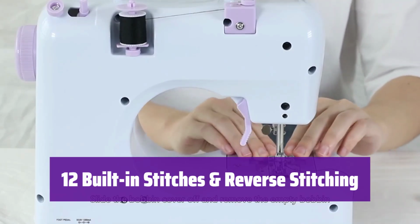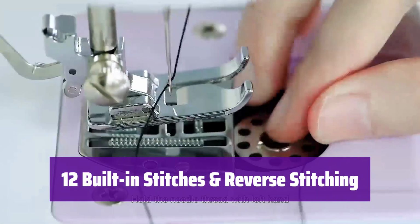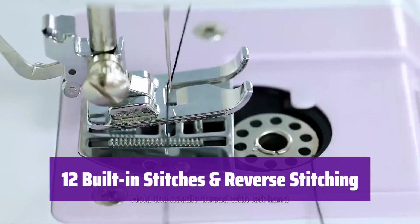Choose from 12 stitch types by adjusting the knob. It also includes reverse stitching for reinforcing seams. Simply press and hold the reverse stitch switch to use this function.